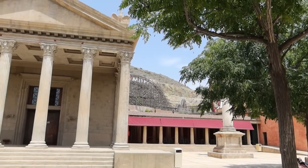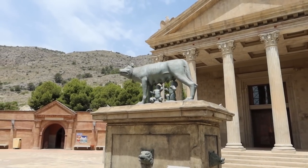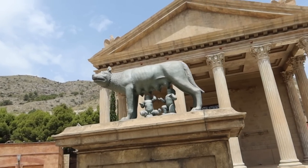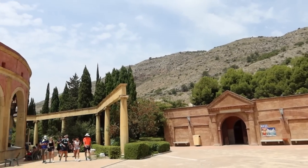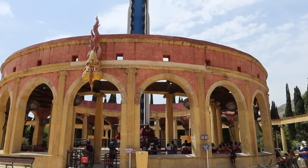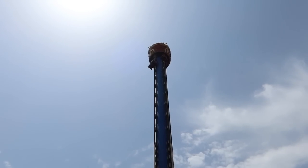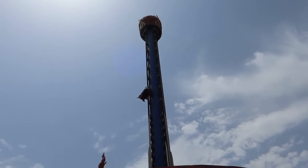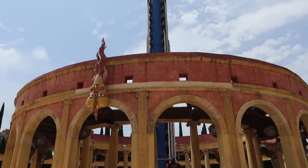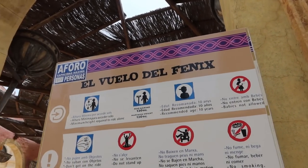Oh, just had a nice tropical fruity ice cream, which was good. And yeah, I'll let you make up your own mind about this statue. I'm not too sure what's going on just there. Oh, blimey. Yeah, we're going to make our way now over here onto this drop tower. Love a good Intamin drop tower. Here it comes. And the attraction's called El Vuelo del Fénix. Let's go and ride.